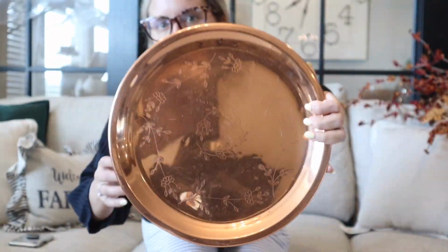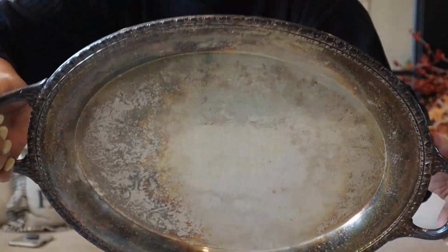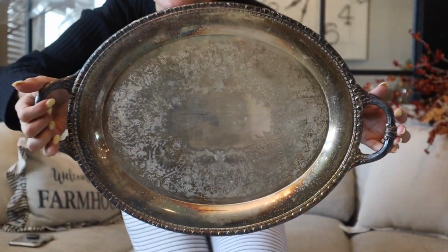Thought it was very pretty. And I loved this one. It doesn't have the legs, like I said, but I figured I could use it somewhere. I just really like getting these little pieces. They dress up an area, and I think they're so pretty styled for fall, Christmas, really each season.